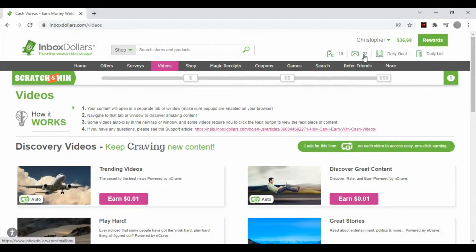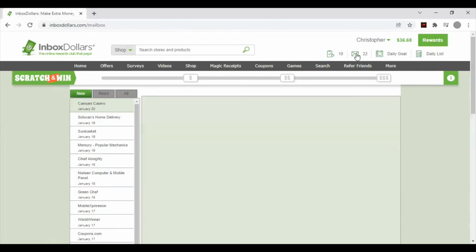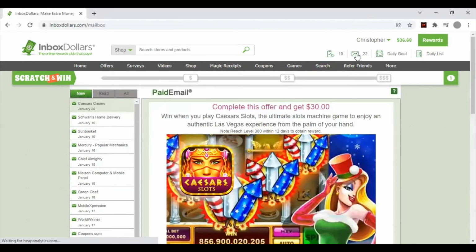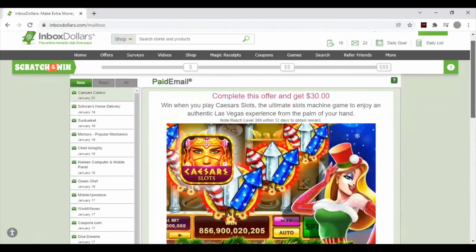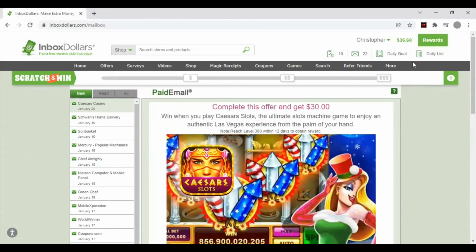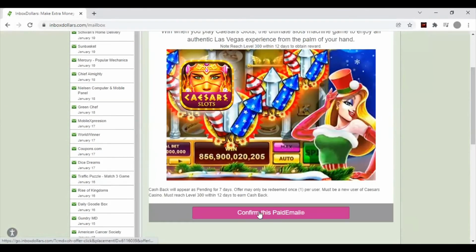All right. So over here, if you click on this envelope, I have 22 emails I can read. And the thing about their emails, you get paid 2 cents for every email. So I'm going to show you how it works right here. You can do this on your phone or on a laptop, but all of these emails here, 2 cents. So all you do is basically just click on one. And all you have to do is confirm the paid email. You don't have to actually do anything with the email.